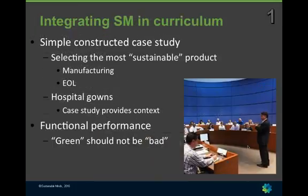So for our 3 different ways we incorporated Sustainable Minds in our curriculum, 2 were case studies and 1 was a hands-on project. So if you look at the upper right-hand corner, I numbered our different ways we implemented our LCA concepts into our curriculum. So this is the first way. This is the first introduction for them into LCAs and Sustainable Minds.